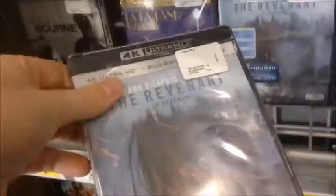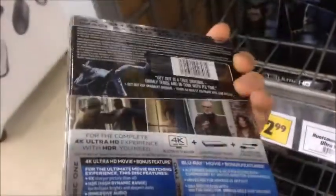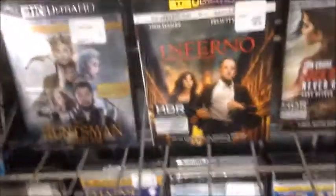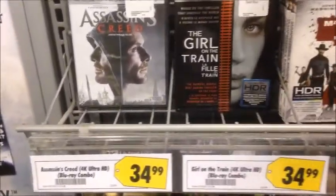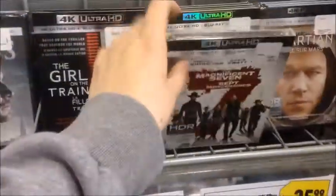The Revenant, I don't know why that one doesn't have a slipcover, but whatever. Jason Bourne. They also had Get Out on 4K. I don't know why, since there wasn't really anything 4K about that movie. But, oh well. And here's the other side of theirs, so $35, that's the max price.